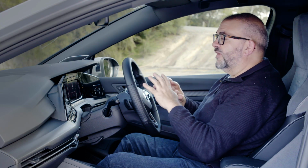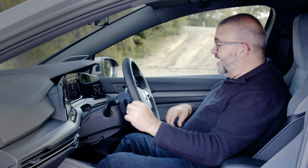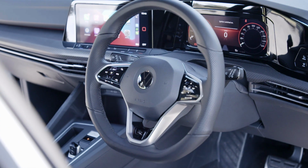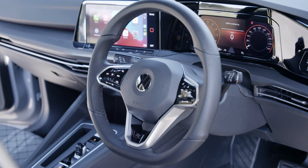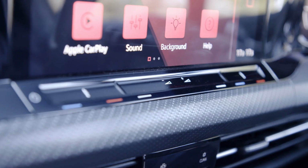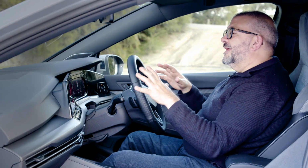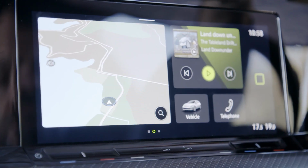One of the big changes with the Mark 8 Golf is the distinct lack of physical buttons and switches. Sure, you get the engine start-stop and you open the windows in the traditional way, but everything else on the fascia is a sort of touchpad or slider, which can be really sensitive, particularly with these controls here where you've got the volume and air conditioning, and you've got to do one thing while you're driving and end up doing another. A lot of the car's functions have been consigned to the touchscreen, which can be a little tricky when you're driving if you have to negotiate different menus to find something.